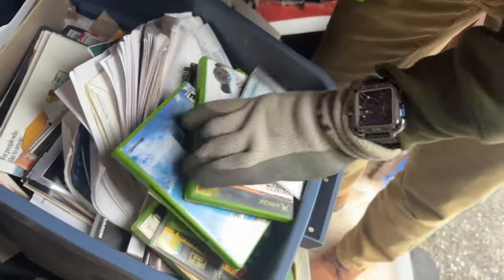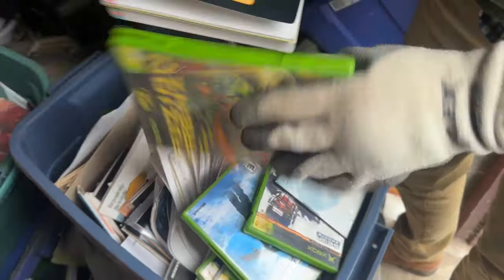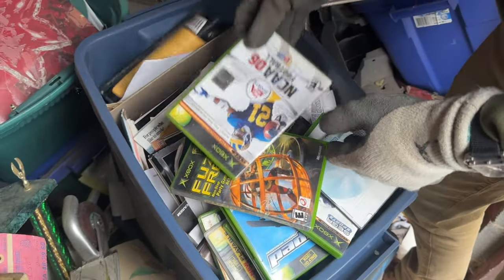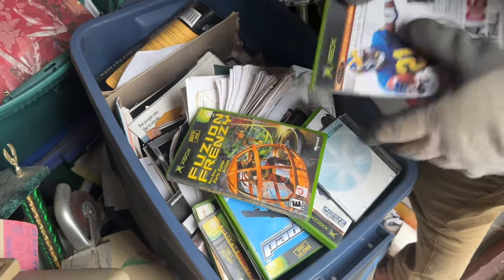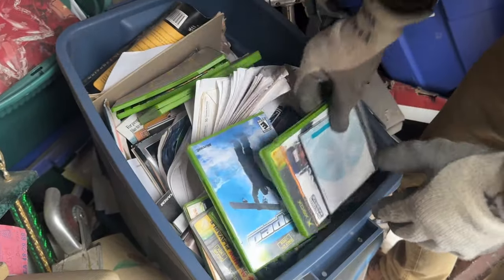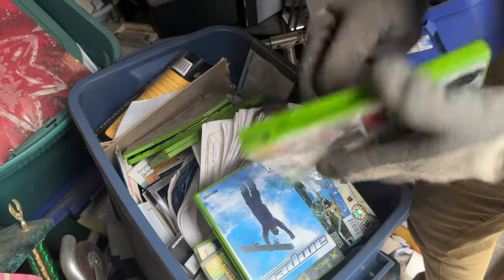NFL 2K3, Amped, Fusion, NCAA. One of these is worth a lot when they stop. Uh-oh. Empty. Somewhere that means else. We're looking for them somewhere else.